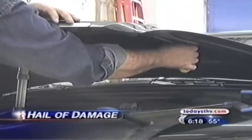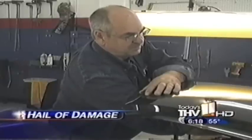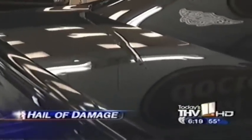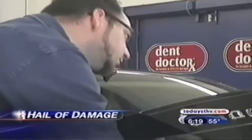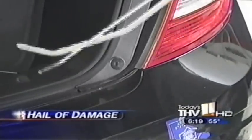Paint-free dent repair is usually done in a day or two, and storm-related claims to your insurance company will not raise your premiums. Harris says if you have hail damage, it's best to report it to your insurance right away and get an estimate. Advice many car owners are taking. In the last week and a half, we've probably done close to 20 vehicles, and we've got quite a few on the list to do for future repairs. In Little Rock, Meredith Mitchell, today's THV. Harris says make sure to verify a dent repair shop is insurance approved before taking your car in, and be cautious of hail chasers that follow storms and set up temporary dent repair shops.